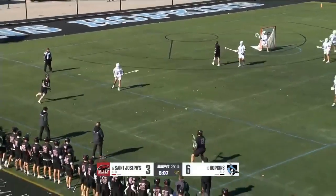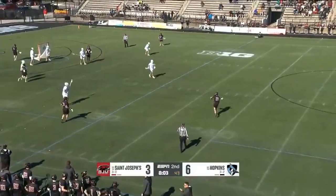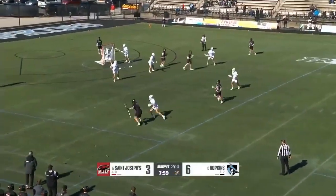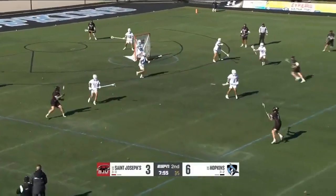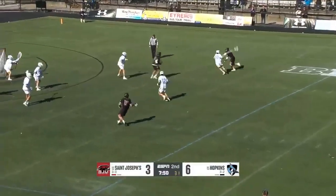Second midfield unit. That is one thing about St. Joe's. They run these first and second lines almost equally. A lot of experience, though. No, it's a good, strong offense. Sure, with varied skill sets. You're just looking to operate from a different area of the field, different personnel.